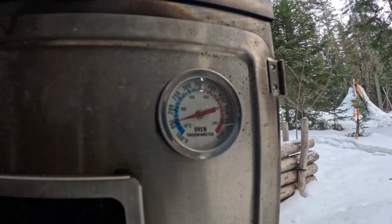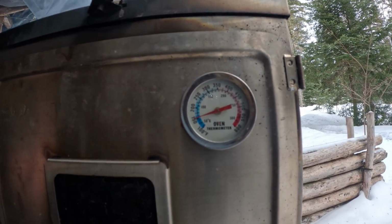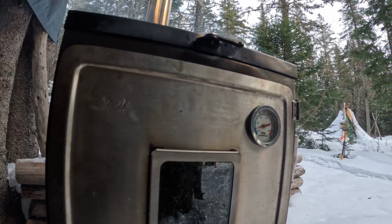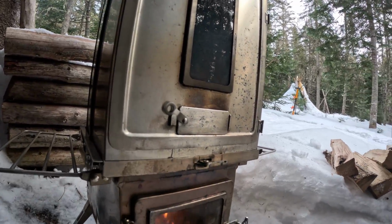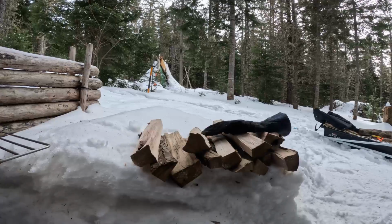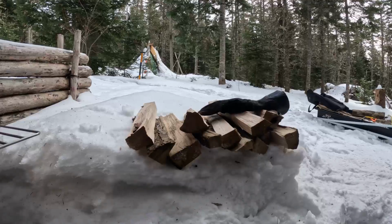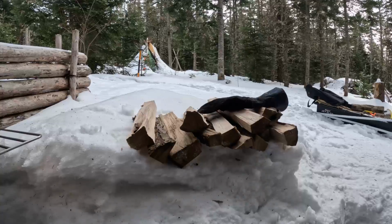Okay, so our target is to keep our heat between 180 and 200 Fahrenheit. That's basically our goal. So we've learned that since we brought maple this time, it's generating a lot more heat than the wood we've used before. So smaller pieces like what we have there is generating a little bit too much heat.